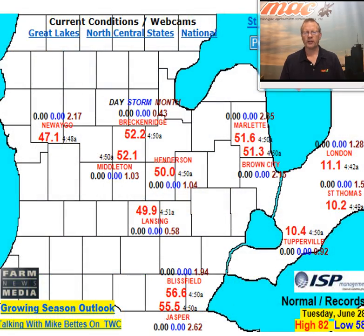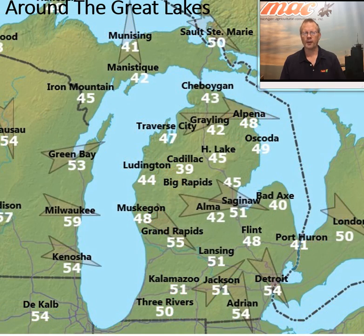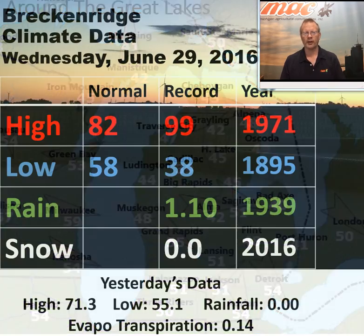Across the MAC area this morning, temperatures are in the upper 40s to the mid 50s, so a pretty cool start to the day. In the regional look across the state, you can see some of the colder spots, down to 42 at Elma and 39 at Cadillac. So some very chilly air, and that's also helped a little bit with the moisture situation. And I mean a very little bit, but we'll show you that as well in a minute.